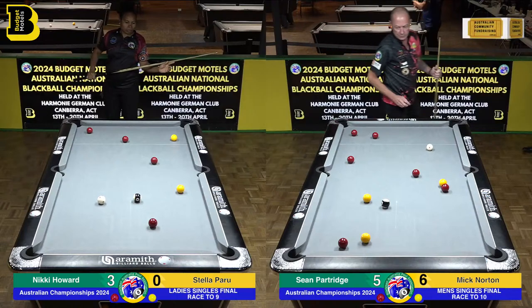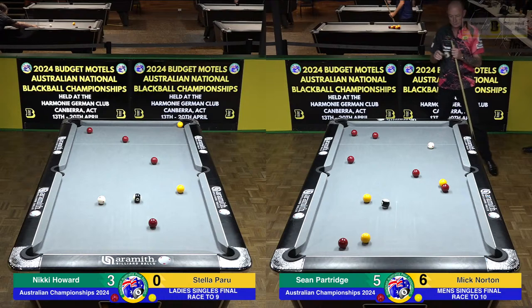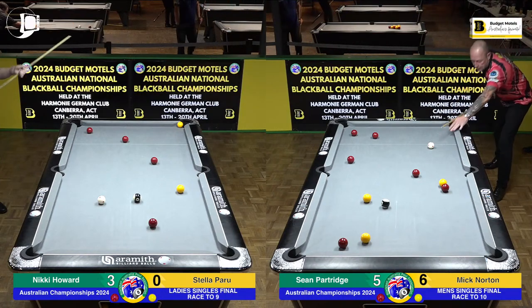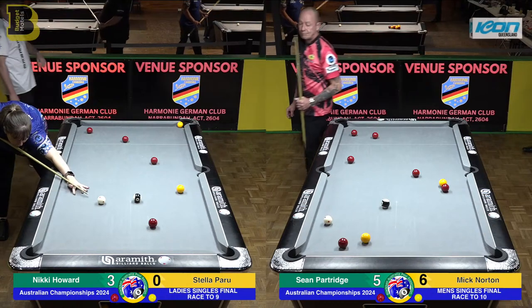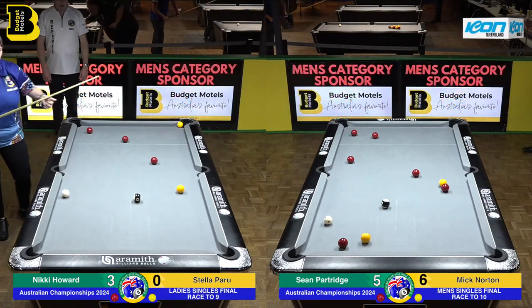Absolutely, and Stella has just missed the cut on this yellow, but then she's rear-ended the ball and sent it up to the top right-hand pocket there. A little bit unfortunate not to pot it, but would have been in a lot of trouble if she did. It does secure her a pocket, though. She takes control of that corner very well. So we're seeing Nick Norton taking control of this game himself.